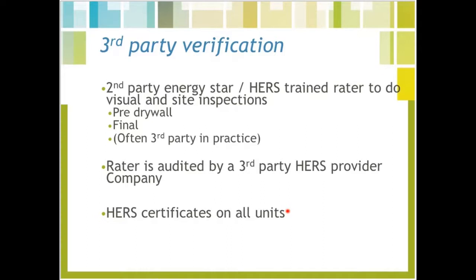And then at some point there's an intention of getting HERS certificates on all of the units of a multifamily building, but that remains to be seen.